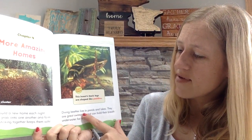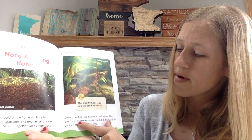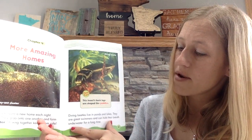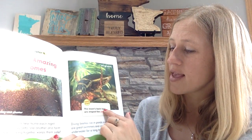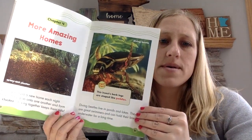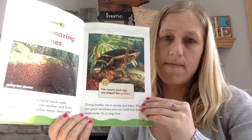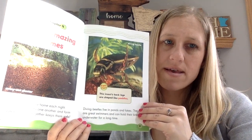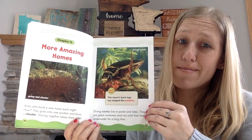Diving beetles live in ponds and lakes. They are great swimmers and can hold their breath underwater for a long time. This insect's back legs are shaped like paddles. Now, if this animal spends a lot of time swimming, do you think it would be helpful to have legs shaped as paddles? It's probably a pretty good adaptation for that animal to have.